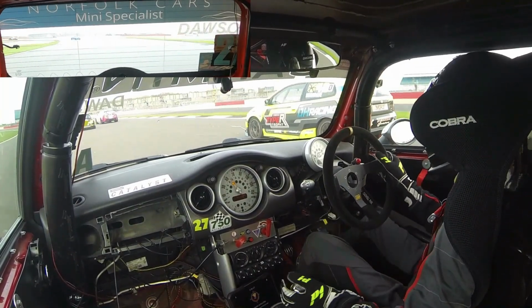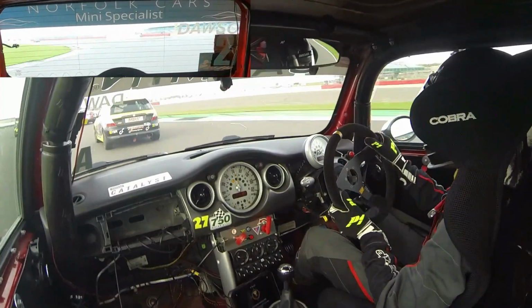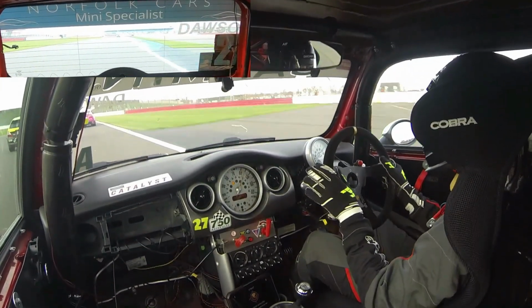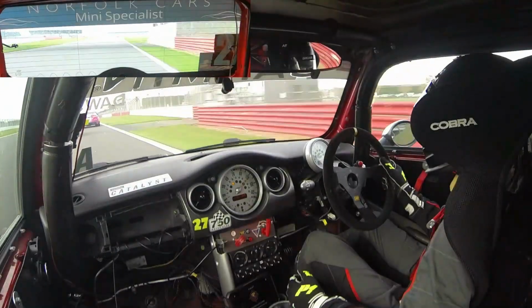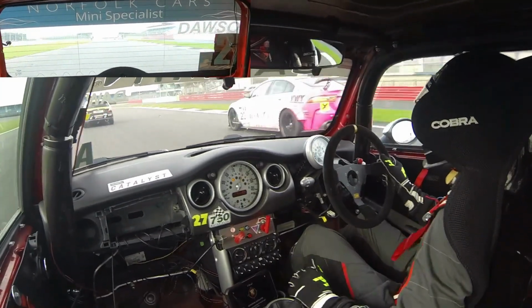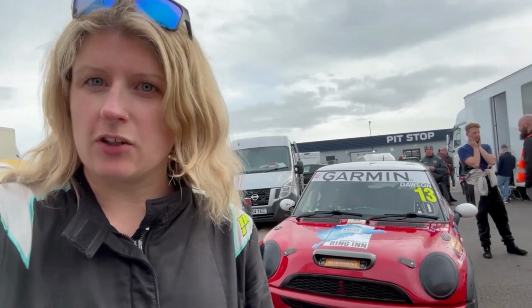Yeah, it was a really good day, really good weekend, and it's something we do want to get involved in the future. If the opportunity arises, whether it be Burkett or Race of Remembrance or something like that, it's definitely something we want to get involved in the future. Here's me changing some wheel bearing.